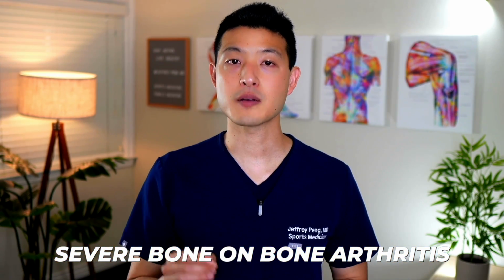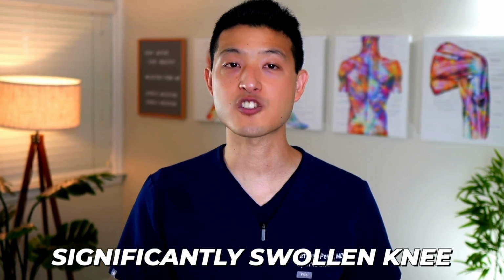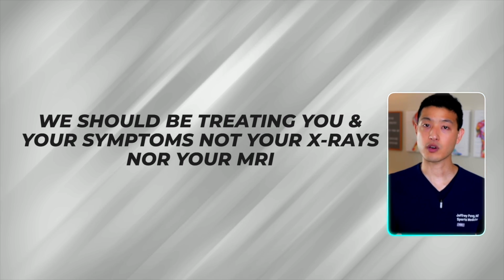So I think it's important to point out that not everyone with knee arthritis will have all of these signs and symptoms. In fact, the severity of your symptoms does not correlate with the severity of arthritis. Someone who has severe bone-on-bone arthritis could have very minor symptoms, such as a little bit of grinding and catching, while someone with mild arthritis could have a significantly swollen knee and have difficulty walking. This is why when it comes to arthritis, we should be treating you and your symptoms, not your x-rays nor your MRI.